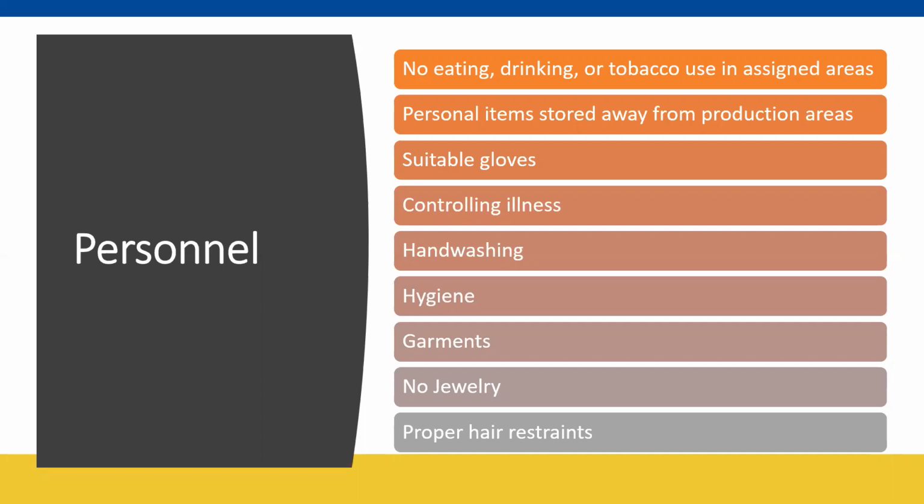Fun factoid: a lot of German cockroaches are actually introduced via personnel in manufacturing facilities. So it is important that you control where people put their personal items, suitable gloves if they're used in the facility, and how you control illness. If someone is sick or not feeling well that day, then they should not be manufacturing a food product.